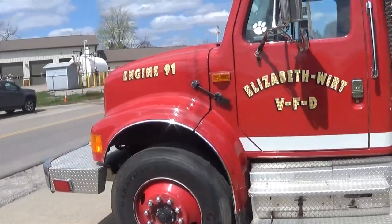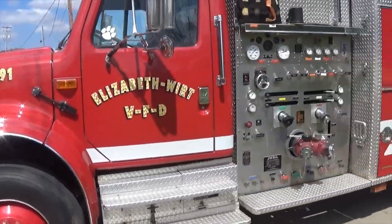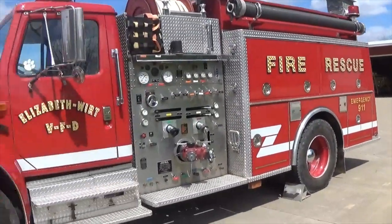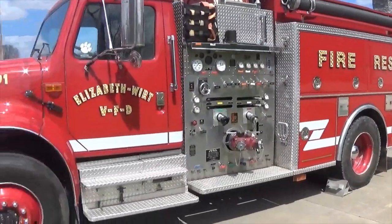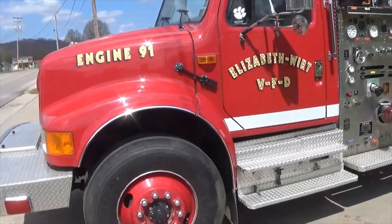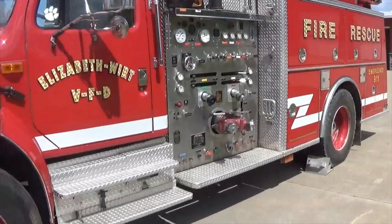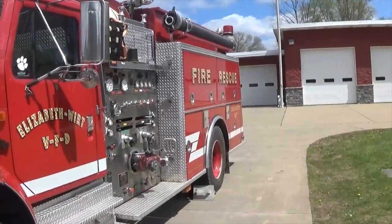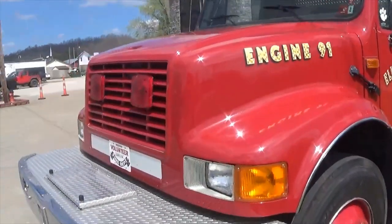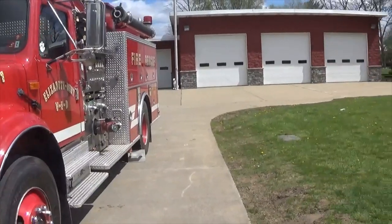So I figured since I'm gonna be checking off 91 here in a little bit, why not do a video on it too? Just kill two birds with one stone. So this is our Engine 91. It is a 1994 International. She holds 1,000 gallons of water. This truck is very useful to us.